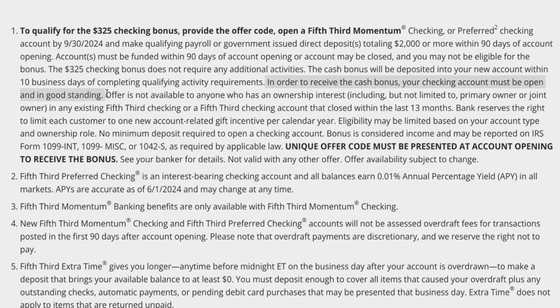And then pretty much step number 3, they don't have a step number 3, but after you do step number 1 and step number 2, this is what you're going to need to do. I'm going to input a special step number 3, basically, because what that's going to be is patience, and also keeping your account open in good standing. As you see right here in the fine print, in order to receive the cash bonus, your checking account must be open and in good standing.